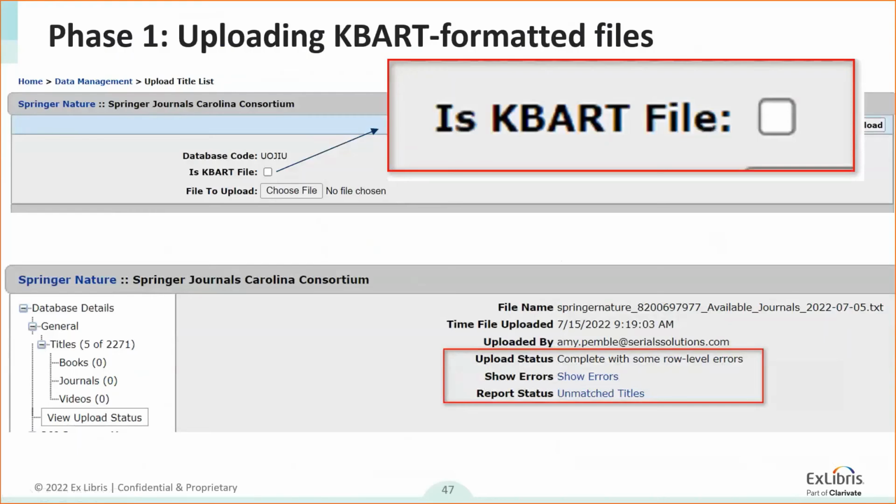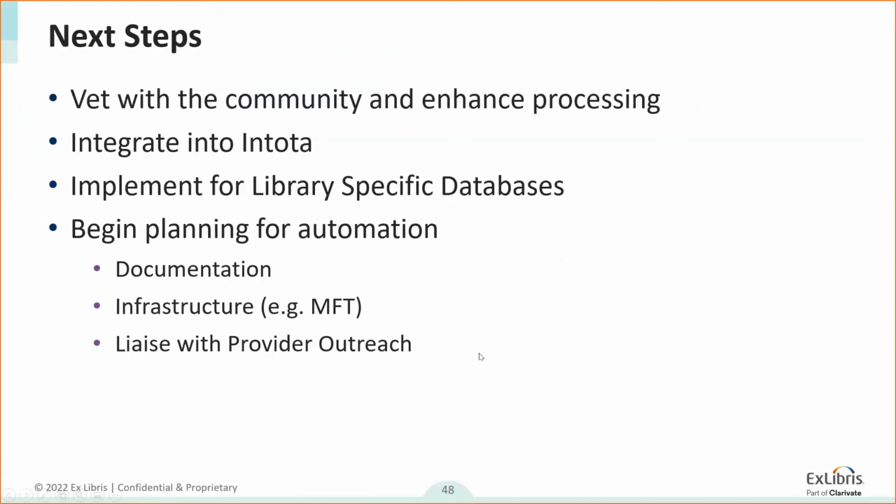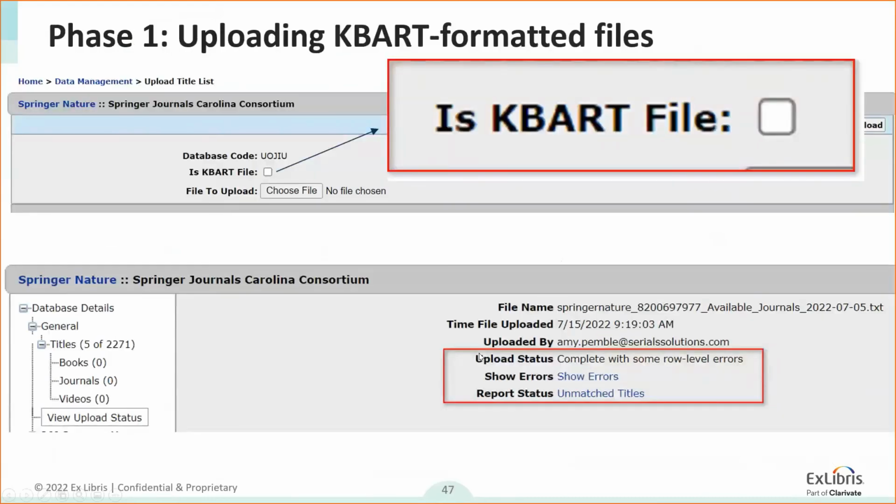And the first chunk, or the first phase, is going to be the ability to simply upload KBART formatted files. That's not something that we've been able to support from the 360 or Intota side to this point. We've always depended on our own ODD format. But now you have the option within that same workspace to specify that a particular file is KBART formatted. So if you're able to receive KBART formatted files from a provider, then you can absolutely use this new feature to upload those and set your holdings. Again, this is a first step in the automation of the holdings. That's fine, Brett. You can go to the next.